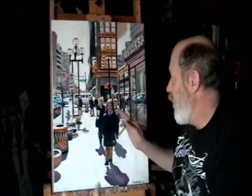Now the other thing I'm trying to portray is perspective, and perspective is what gives depth to a painting, so you feel like you're looking up into it, like you could actually walk into the painting. There are two types of perspective. One is linear perspective and the other one is atmospheric perspective.